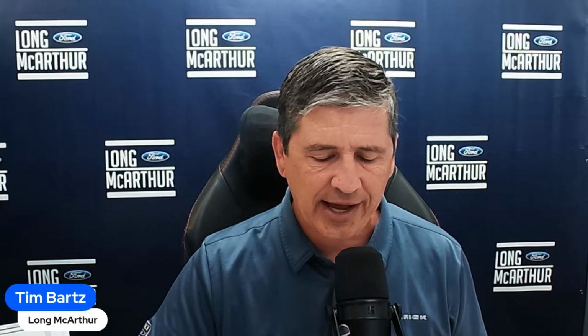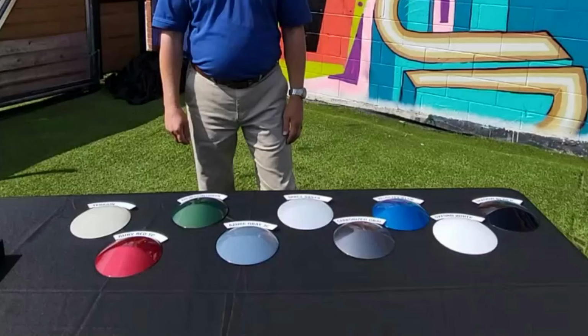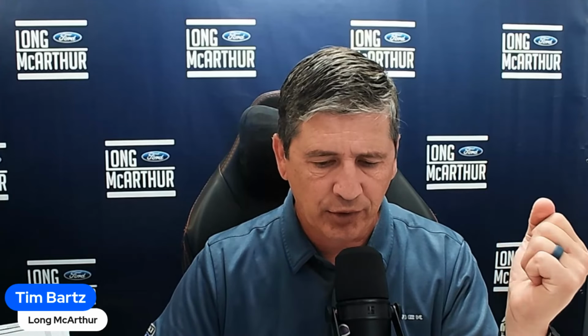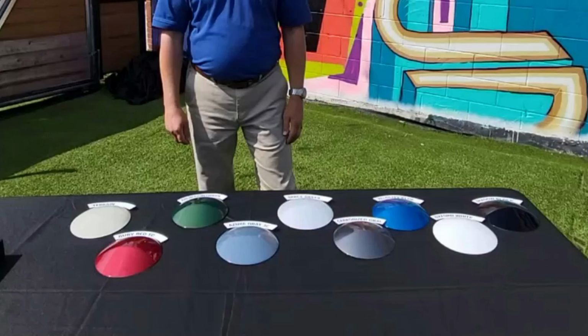For colors, we do have Carbonized Gray back for this year. We also do have a new color for this year, and it's the only year you can get this color, Eruption Green. People have been asking for it. You get it for 1 year only. So the 25 model year will get Eruption Green. I've been told it will not be on the 26 model year. Oxford White is back for this year. Shadow Black as well is back for this year.